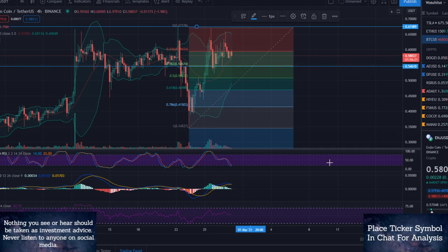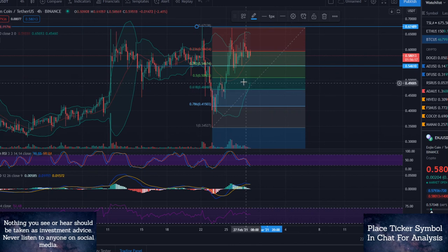Now, would I buy in right here at 5.8? No, I would not. I would wait for one of two things. I would either be buying in once we find support again at the 5.4, or I'd be buying in when we break out at the 6.7.